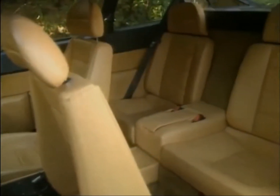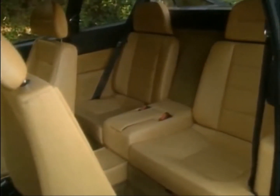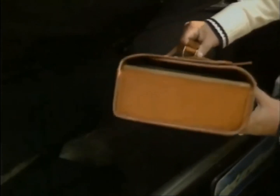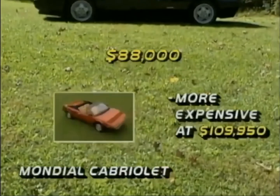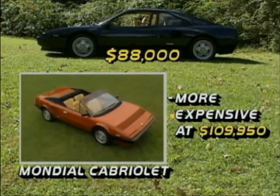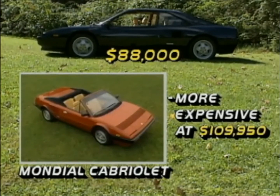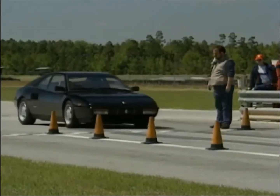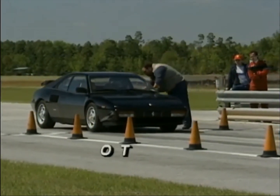Rear seat room is 2+2 tight, as expected, and the seats are as uncomfortable as those in front. But you can impress 3 small people with a ride in your Mondial, 2 more than in any other Ferrari. And you can even carry some luggage, though the compact trunk is hardly sufficient for cargo times 4. The Mondial Coupe was the least expensive Ferrari, costing $88,000. The surviving Cabriolet will run a buyer $109,950. But while relatively inexpensive, the Coupe still runs like any other Ferrari.